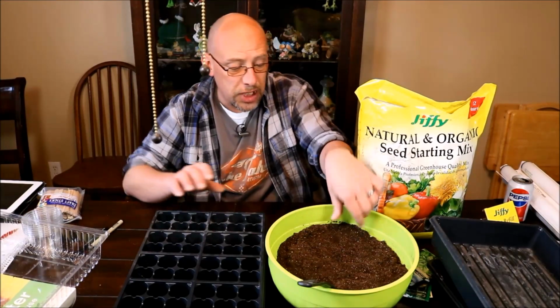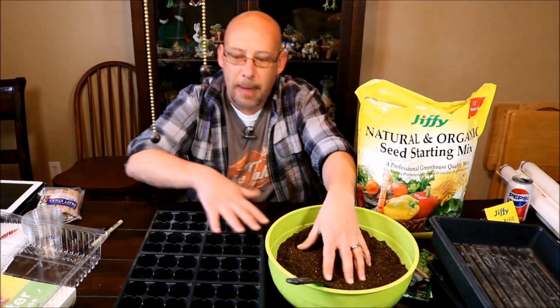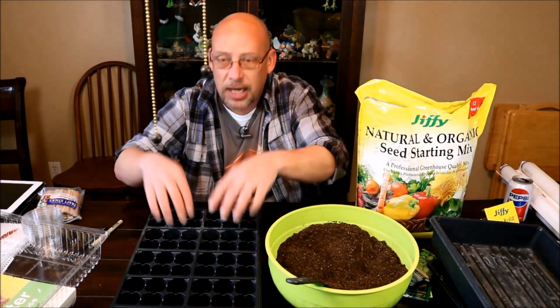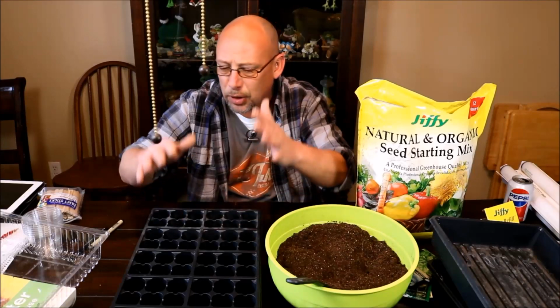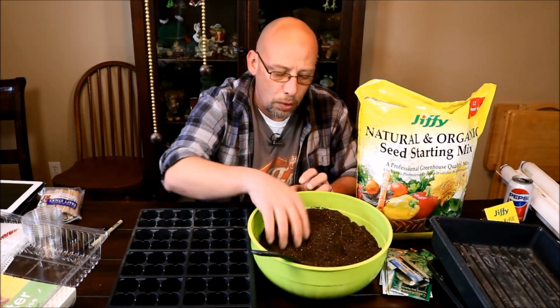All right, so to get your seed starting mix ready, you're going to need to hydrate this stuff before you start packing it in. You want to add water to it first. If you just start packing this in here and then you try to water it, it's going to want to float. It's not going to want to take on the water. You're going to mess your seeds up, and then it's going to compact down. It's much easier to just do it in a bowl or something like that.